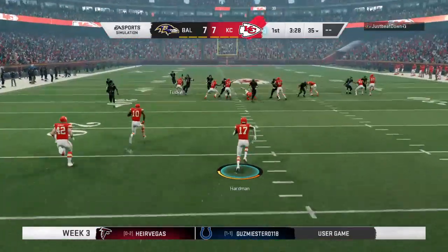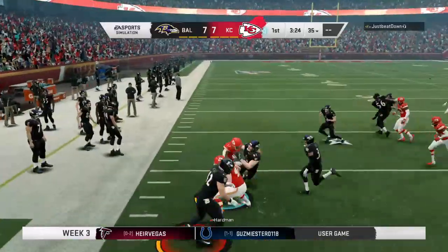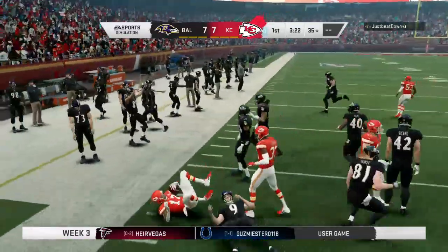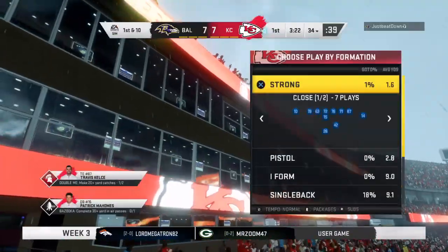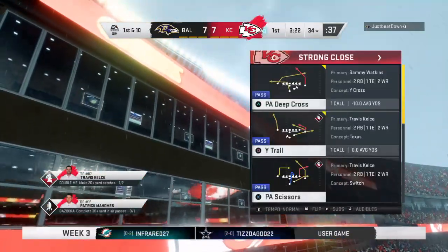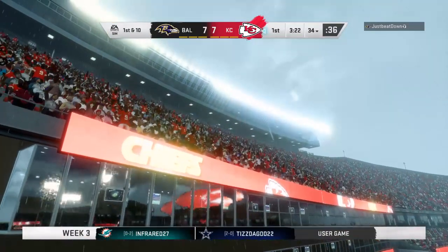Fielded about a yard deep. And a nice job there as he gets this one up just shy of the 35-yard line at the 34. The Chiefs take over first and 10 at their own 34-yard line.